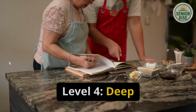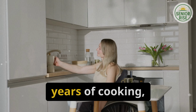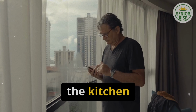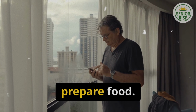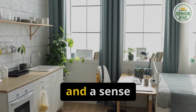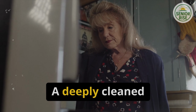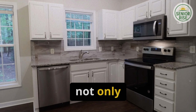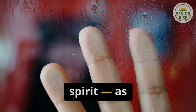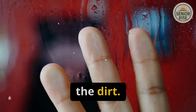Level 4. Deep cleaning, keeping the kitchen safe and fresh after many years of cooking. Everyone comes to understand, the kitchen is not just a place to prepare food. It is a space that creates stability, routine, and a sense of dignity in daily life. A deeply cleaned kitchen not only makes meals taste better, but also lightens the spirit, as if you've cleared away a part of your mind along with the dirt.